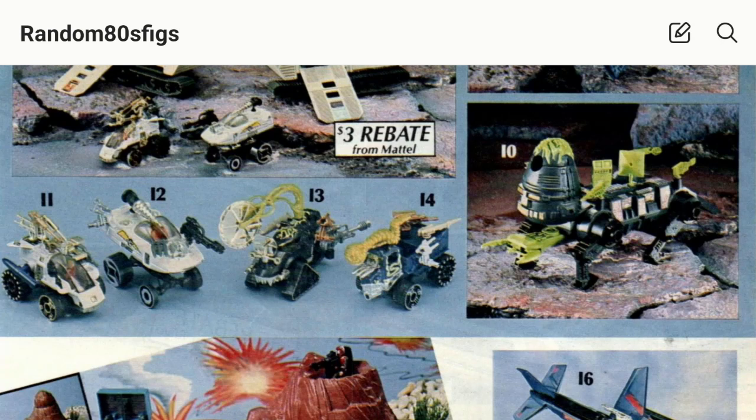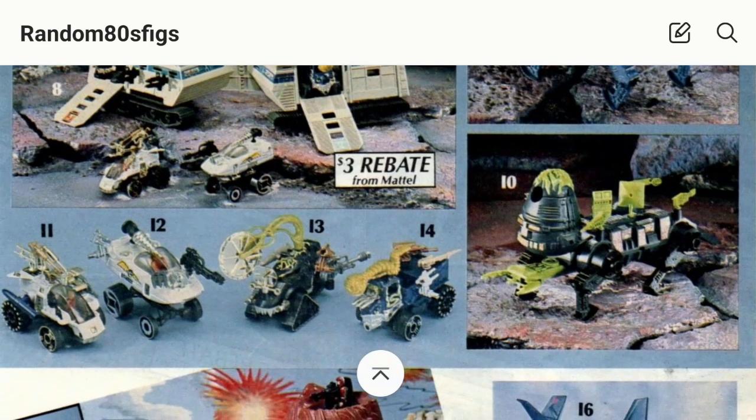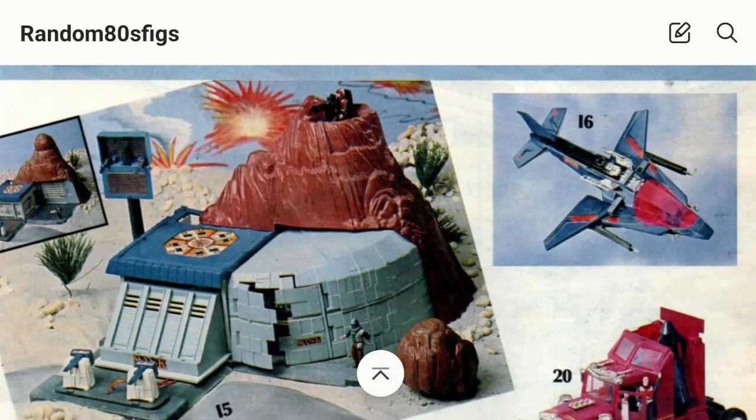The cartoon had nothing to do with those guys, and it was a shame because the cartoon was really awesome and displayed all of these vehicles and accessories and playsets, but none of the characters in the show that you came to love were featured in the toys. It's really disconnected. But the toys are pretty cool, and the show was awesome. I like the show a lot.